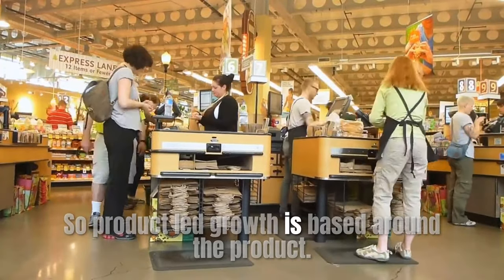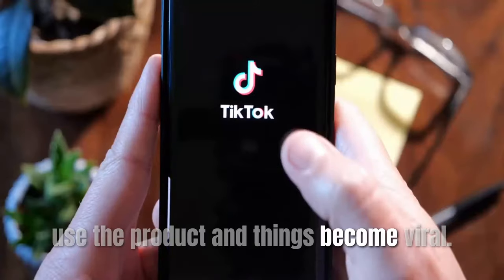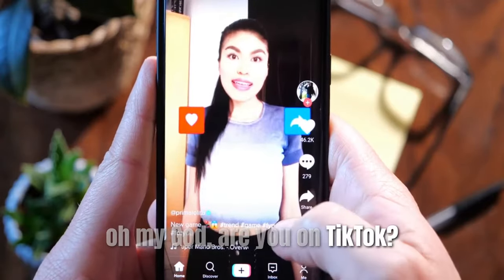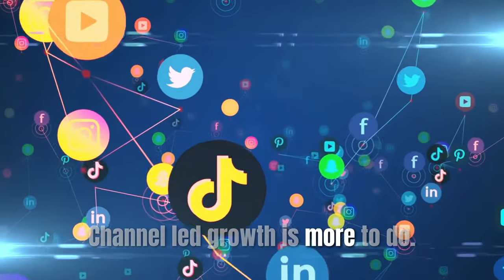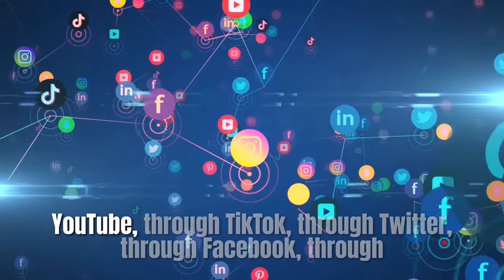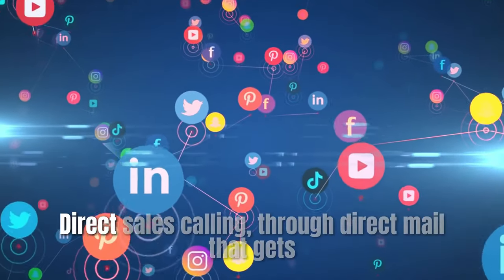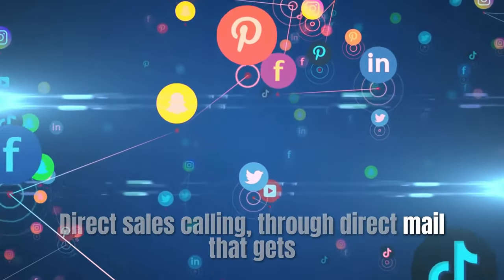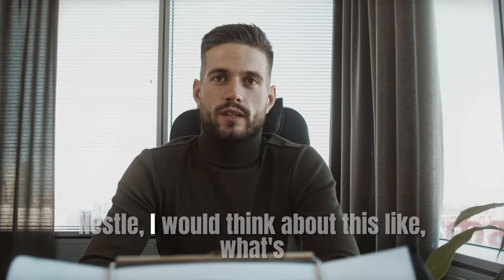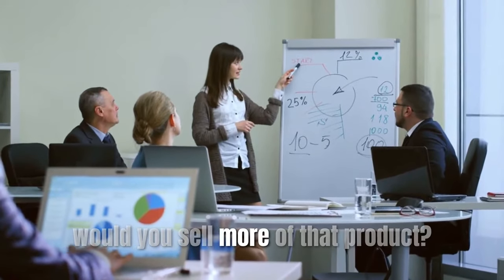So product-led growth is based around the product. People use the product and then tell other people about the product and they use the product and things become viral. TikTok is a really good example of that. So people use TikTok and they're like, oh my God, are you on TikTok? Channel-led growth is more to do with content strategy through LinkedIn, through YouTube, through TikTok, through Twitter, through Facebook, through direct sales calling, through direct mail that gets sent out to people's posts. So when thinking about how would you further Nestle, I would think about this like, what's a product that you really love and how would you sell more of that product?